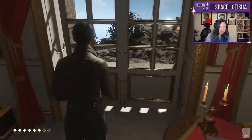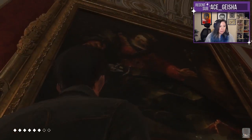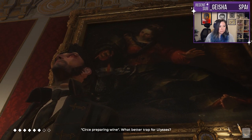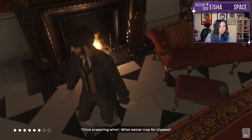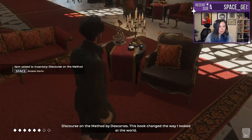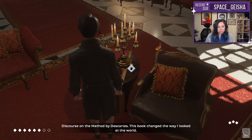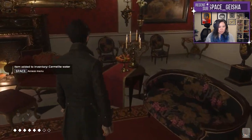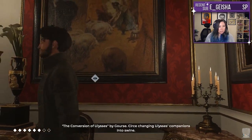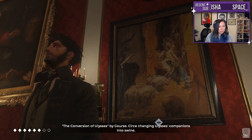Huh, interesting. Can't go out that door. God, the controls in this game are really wonky. Circe preparing wine. What better trap for Ulysses? So, it seems like every one of these rooms has a theme. Discourse on the Method by Descartes. This book changed the way I looked at the world. Some more golden elixirs, but there's still no jelly. The Conversion of Ulysses by Gorgon. Circe changing Ulysses' companions into swines.